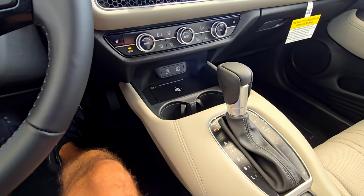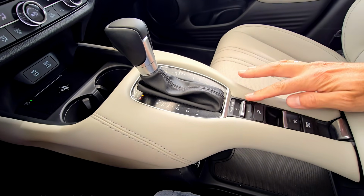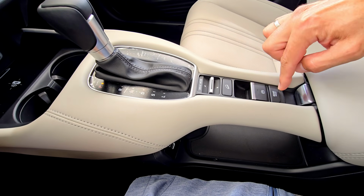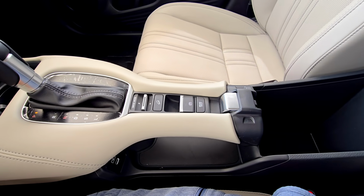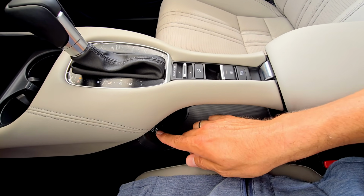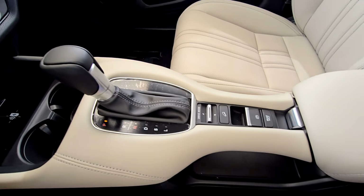And as far as the gear shifter, we have this more traditional style gear shifter. This is where you change the drive modes. We have the hill descent mode right here, and we also have the electronic parking brake and the brake hold. And if you need more storage, there's slightly more storage in the console. We also have this hideout space right here underneath here, and we also have this USB Type-C port over here.